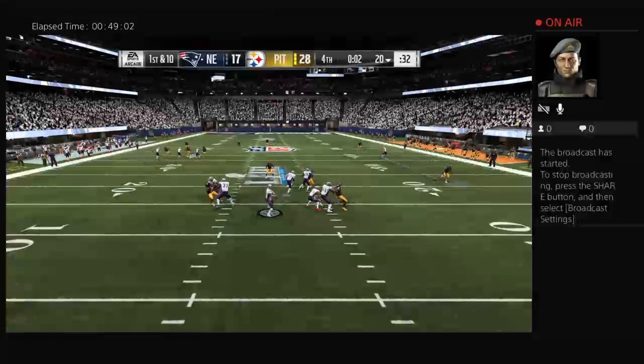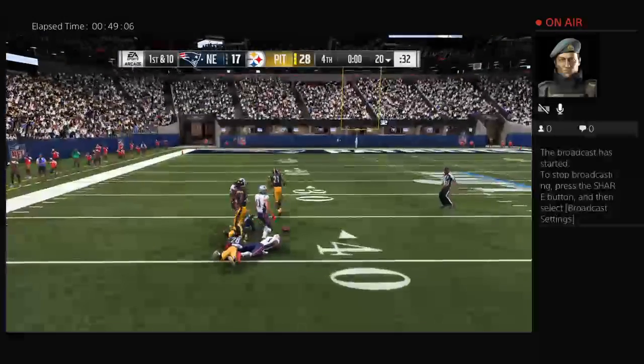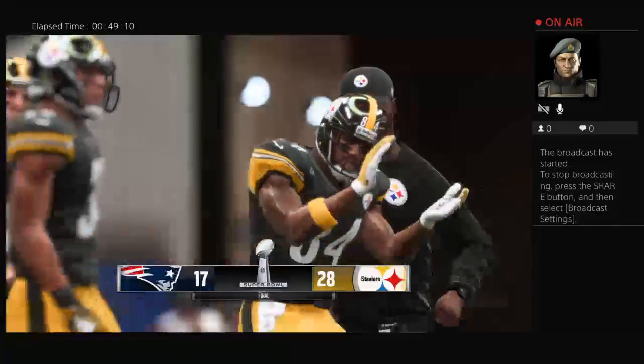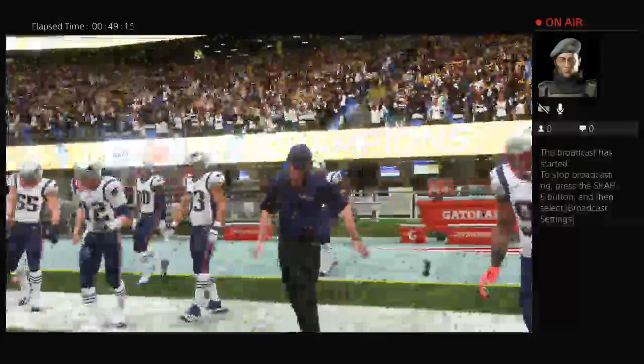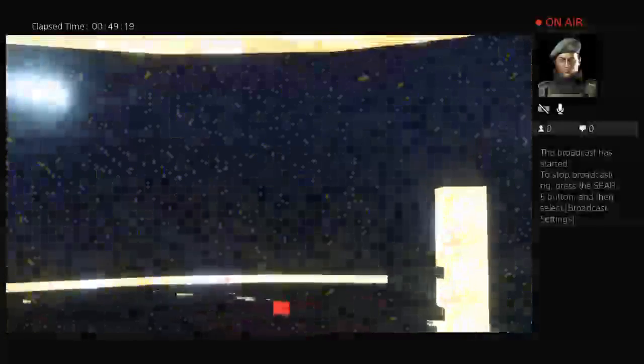One final try now for Brady. Now a desperation throw deep downfield. And that will be incomplete as time has run out on this football game. The Pittsburgh Steelers have won the Super Bowl, and the Lombardi Trophy is going back to the Steel City.